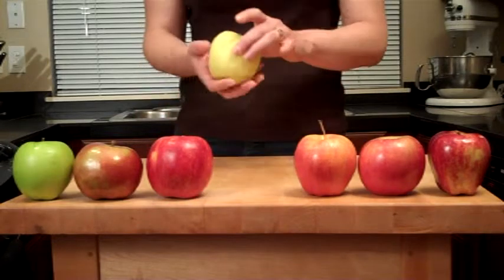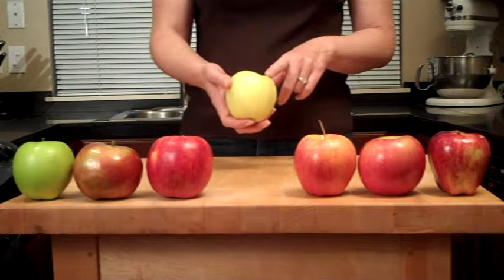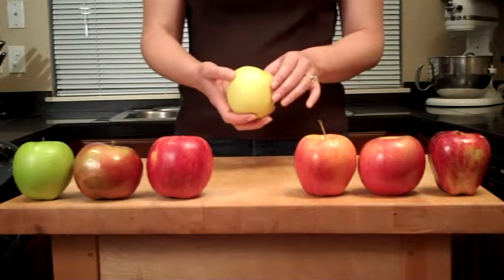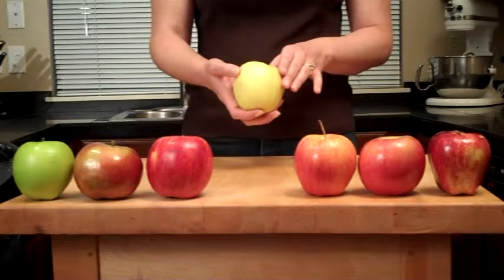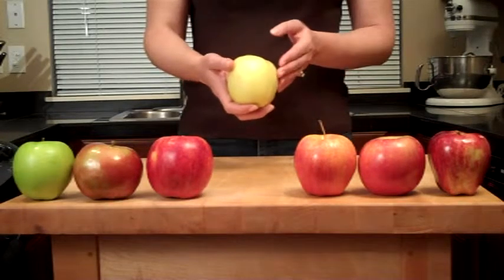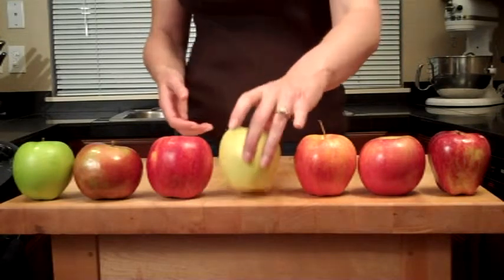The next apple is the Golden Delicious, and this is actually not related at all to the Red Delicious. It has a soft texture and a thin skin, and it can bruise very easily, and it will shrivel if you keep it too long. So this is one of those apples that you want to use as soon as possible after you purchase it. It is a really nice all-purpose apple. It can be good for everything from pies to sauces as well as eating raw.